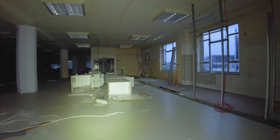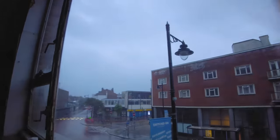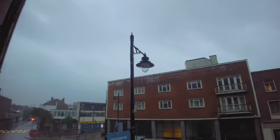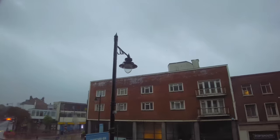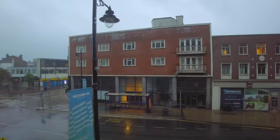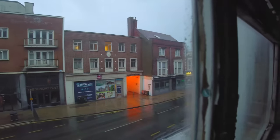Do you want to try the roof? I don't want to be in the rain, but I'll just look out. This building's not very big. There you go, folks. Portsmouth.